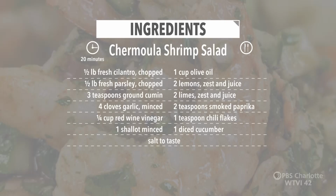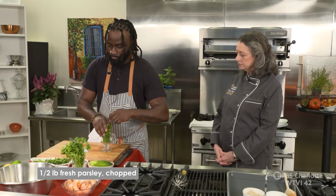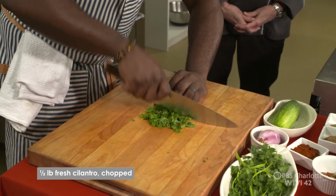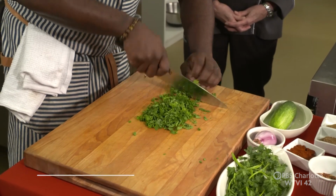So we're gonna start with some curly leaf parsley. Just grab a nice little handful. Just kind of rip them all right off the stem. And we've got some cilantro. So we're just gonna run our knife through here real nicely. Probably about 3 or 4 times.